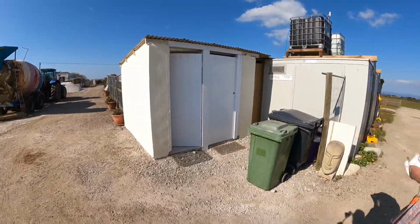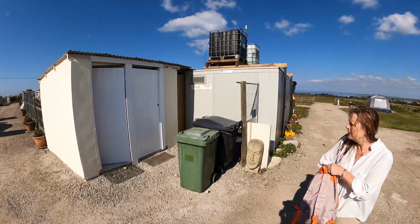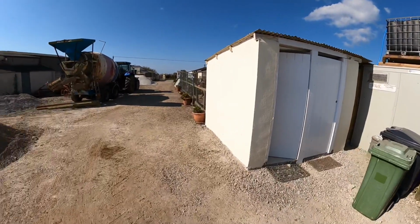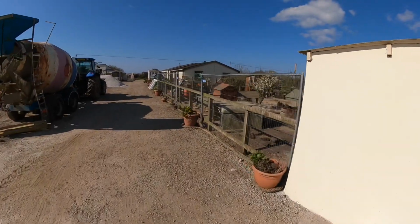So there's some more toilets here. There's free Wi-Fi as well. I've just seen it up there. So there is free Wi-Fi. But look at this, people. How cool is this? Are they out? I can't see if they're out.